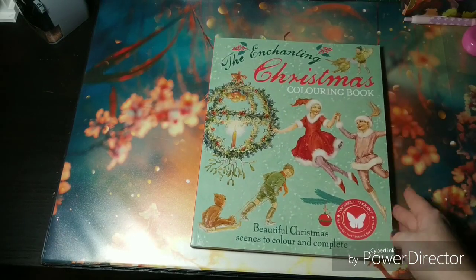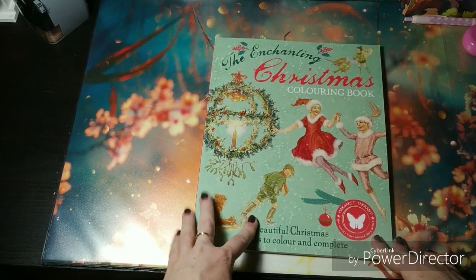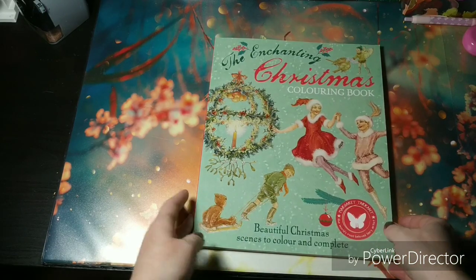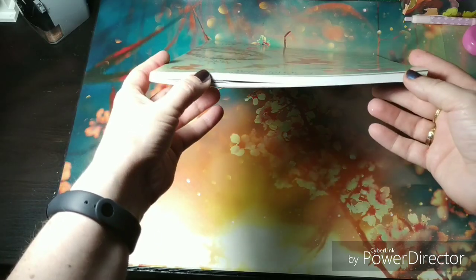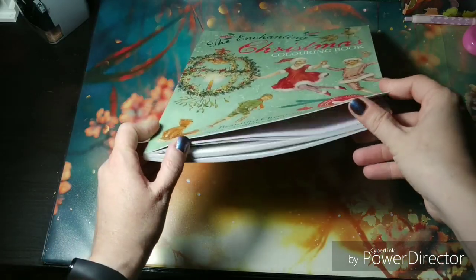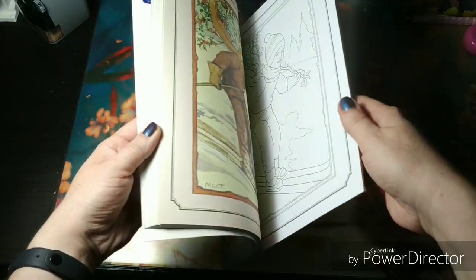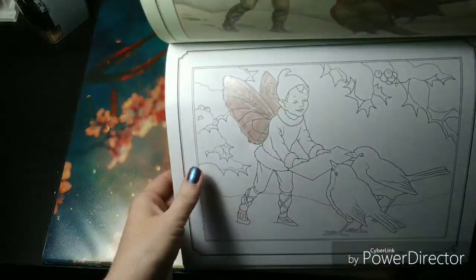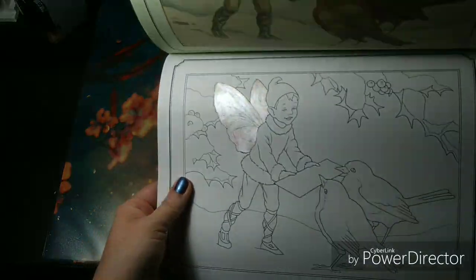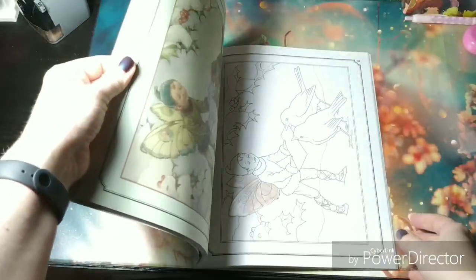Then we have the Enchanting Christmas coloring book, with artwork by Margaret Tarrant. Bought this one on a trip in London. Well, did I do something in here? I can't remember. I thought I didn't color in this one. Oh no, I remember. No, I didn't. I had a leftover of some shimmering paint, and I've put it on this little guy's wings, and that's all.